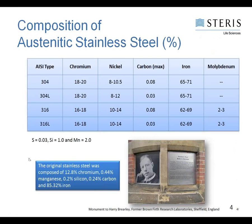Okay, on this next slide we have some basic compositions of stainless steel: 304, 304L, 316, 316L. For those who don't know, the L means that it's actually lower carbon content. And what this does is it minimizes the precipitation of chromium carbide caused by high temperatures when they're welding. So the original stainless steel, you have the composition down here, and then there's, of course, a picture of Harry Brearley.